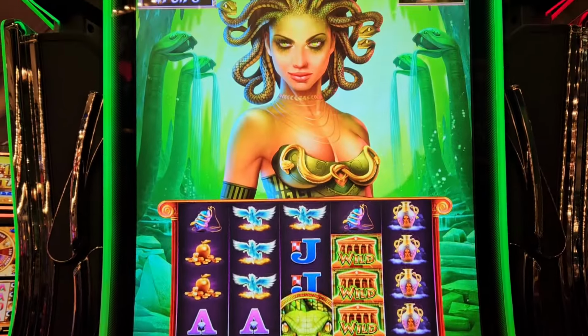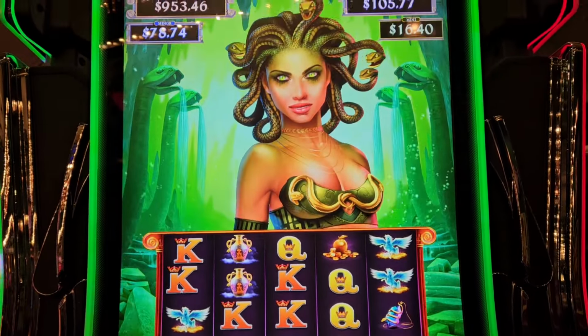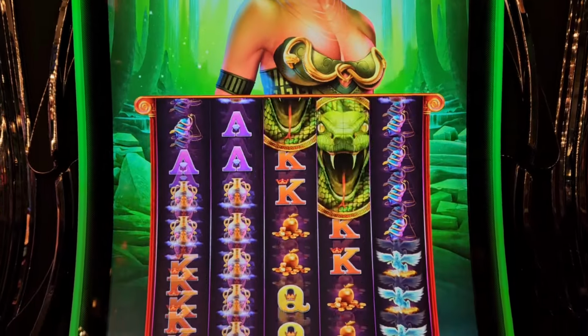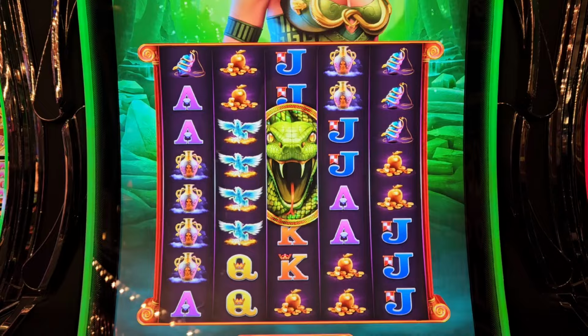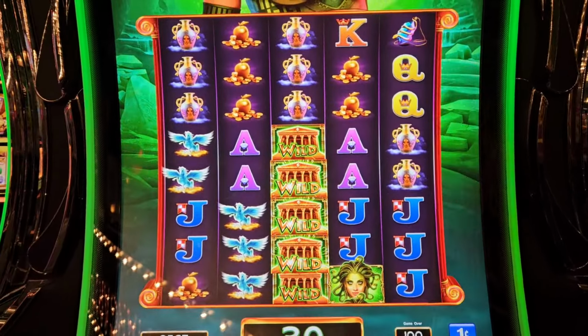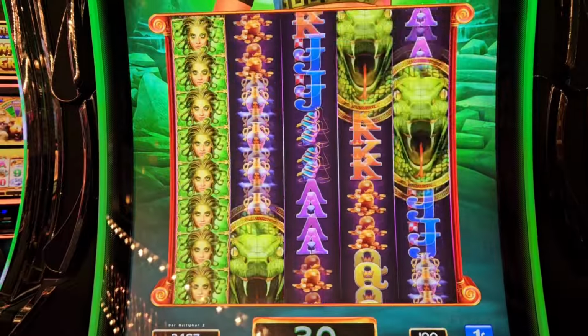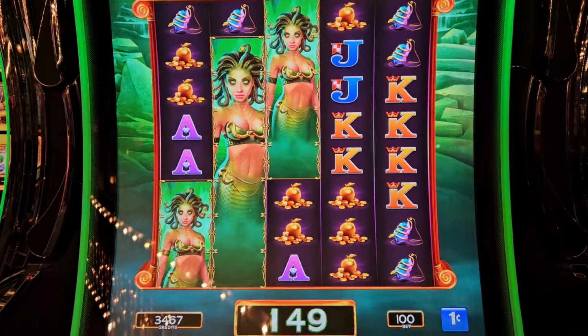Medusa, right? Evil, yes. As we know, hair full of snakes, turns people to stone when she looks at them. Men only, though. Yeah. Do you know the other side of the Medusa story, though? No. Should be a nice win.